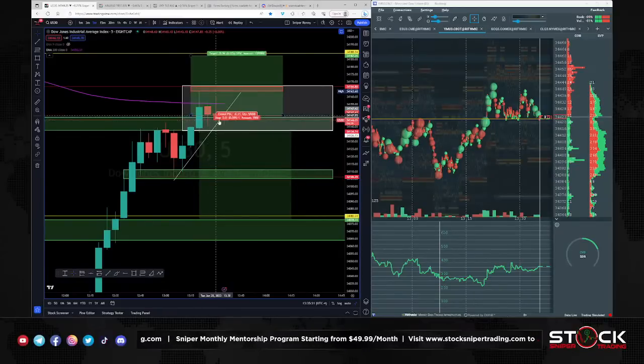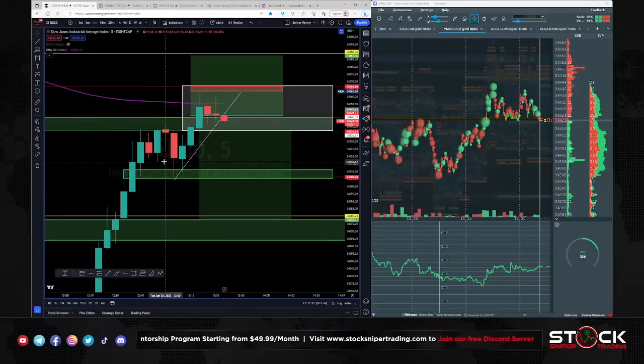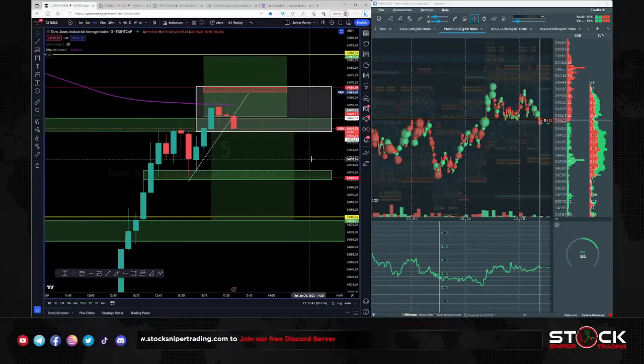So far the sellers are trying to push it down. It's an ignited bar coming down. This may be like an impulse candle breaking down. Okay, I'm going to sell now. I'm going to go into sell on an impulse candle.